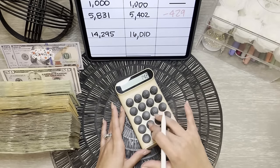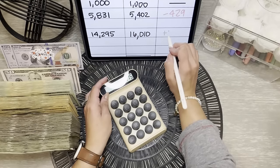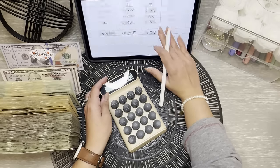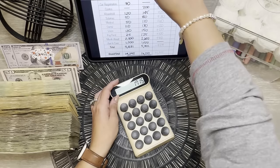So the difference between the two from when we started and when we ended, we have a positive change of $1,715 between all of our binders. That makes me so happy, you guys.